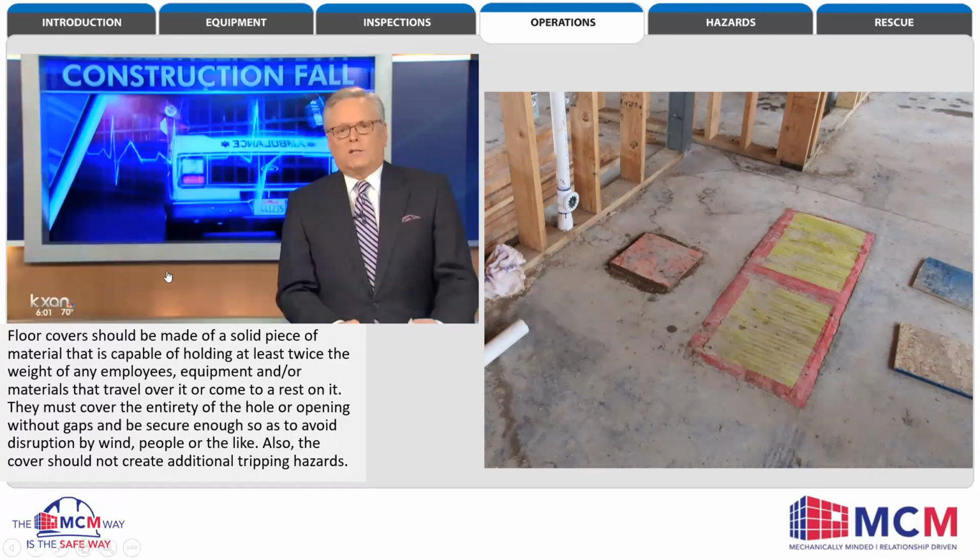Construction workers facing potentially life-threatening injuries this evening after falling 4 stories from a hotel in West Austin.